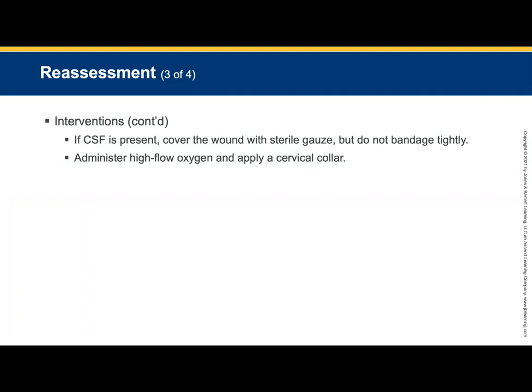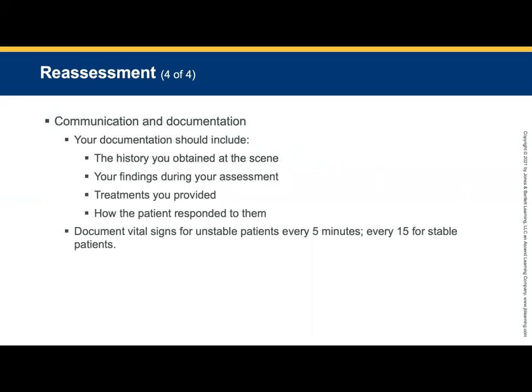Reassessment shouldn't take you the entire transport to the hospital, but it should take you a hot minute. So you're going to be busy the entire time to the facility, but it's going to be all good. You're going to learn. That's why you go through orientation. You go through things and you learn what your particular provider wants you to do. On documentation, you should document everything that you find, treatments you provided, how the patient responded, and whether the vitals were reassessed every 5 to 15 minutes.